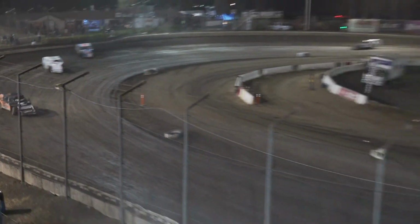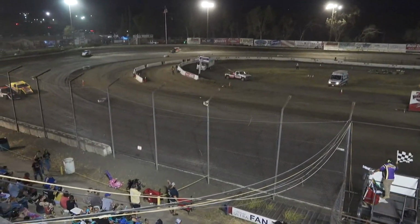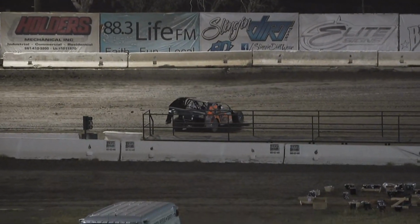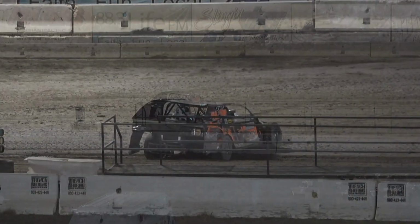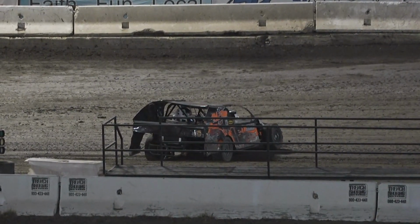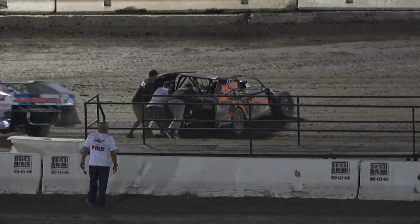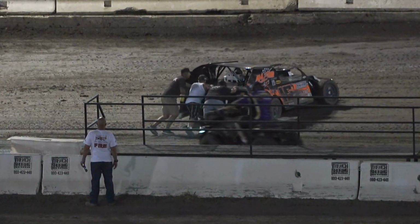Coming off of turn number 4, ladies and gentlemen, the dominator Brad Pounds back in victory lane. Spinning Brodies for you on the back straightaway. Oh, looks like we might need to put a push on the 15B car. He's got it stalled out down on the back straightaway. The 15B of Brad Pounds, Ricky Childress, man, one heck of a run right there.